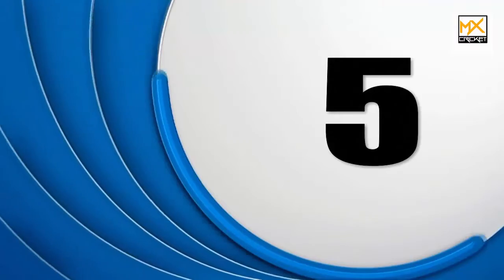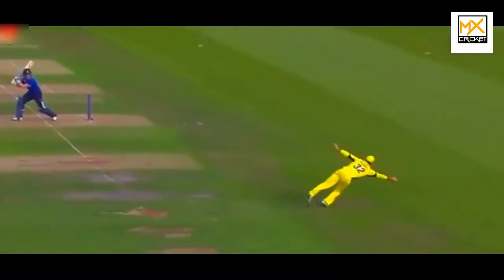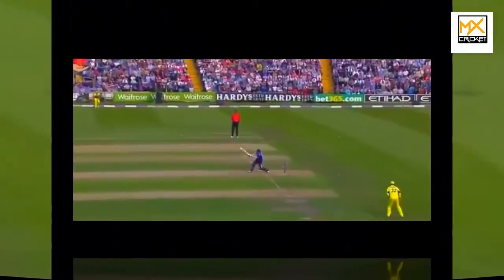At number 5. What a catch. Oh, that is for Glenn Maxwell. You won't see better than this at backward point.